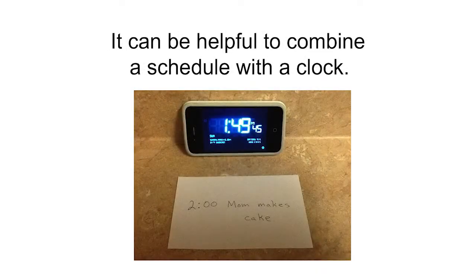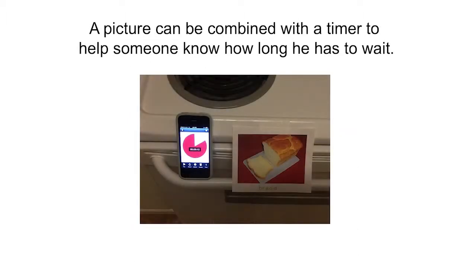It can be helpful to combine a schedule with a clock. A digital clock reads 1:49. Underneath it, a piece of paper reads 2 o'clock, Mom makes cake. A picture can be combined with a timer to help someone know how long he has to wait.